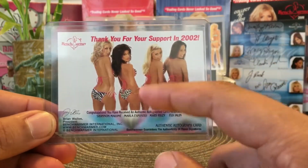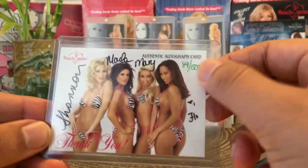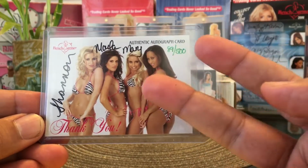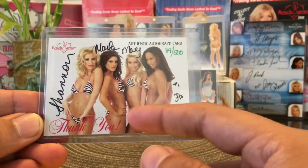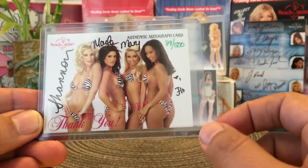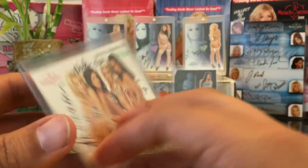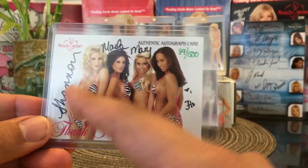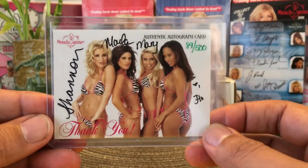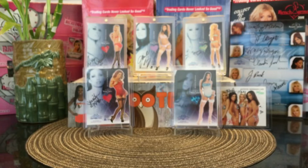There's actually, that I know of, guys, I think there's four of these type of cards, and they're wearing different bikinis. I already have two of them. I have one where I think they're wearing gold bikinis, and then this one, they're all wearing zebra bikinis. And then there's two other ones that I think are from the trade shows with the same four girls. So happy to score this one, and I'm going to try to score the other two. All right, so that's the first package.